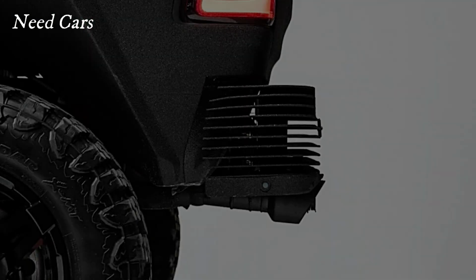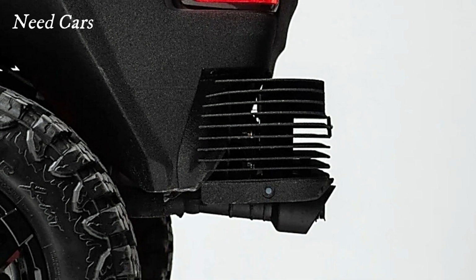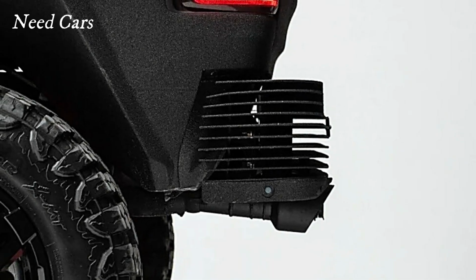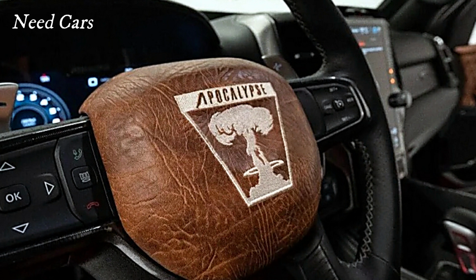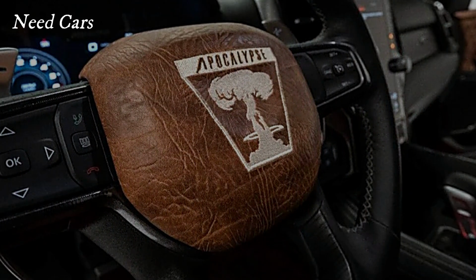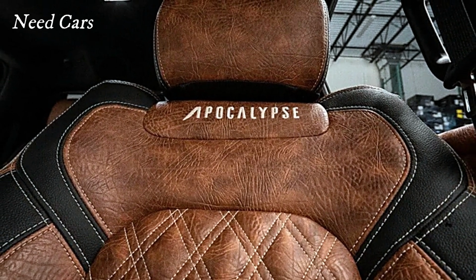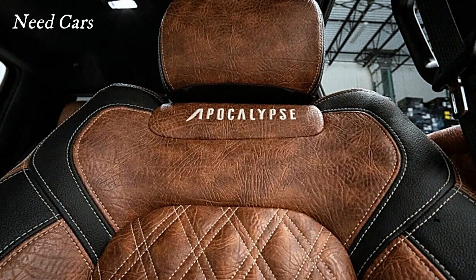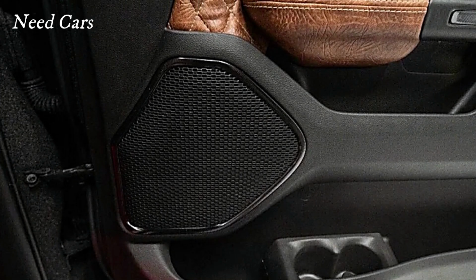One of the most striking features of the 2024 Apocalypse truck is its exterior design. The truck's body is armored in military-grade Kevlar, providing the ultimate protection from debris, impacts, and even bullets. This level of reinforcement doesn't just make the vehicle practically indestructible, it also contributes to its menacing appearance. With aggressive lines, oversized tires, and a muscular stance, this truck was built to make a statement. Whether you're driving through city streets or barreling through the wilderness, this truck commands attention.